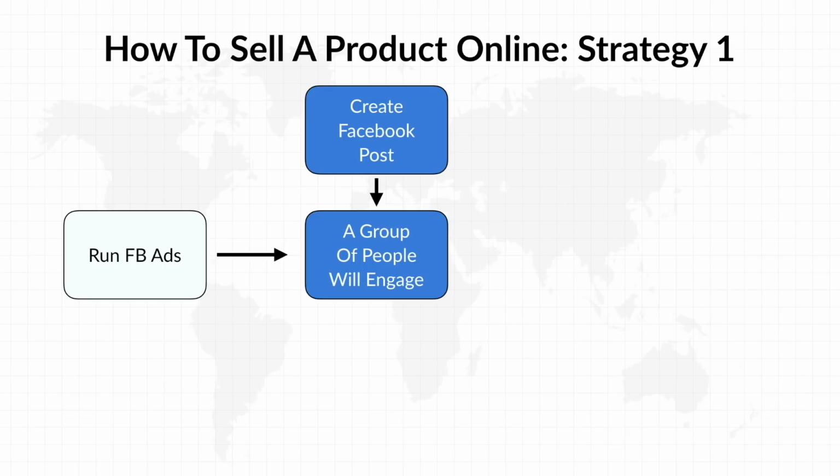Now these ads will be more salesy in nature. This is where you could be offering them some discount. You could be showing them the product you want them to buy. You could tell them about the event dates, more event details. So this is where you will run ads to make them buy from you. And you can also run ads to your original Facebook post.